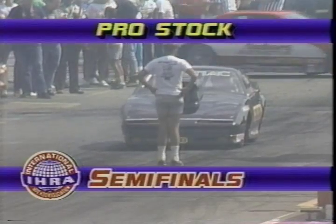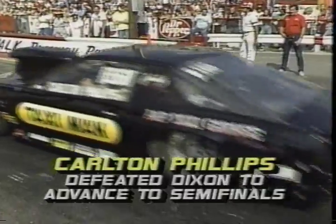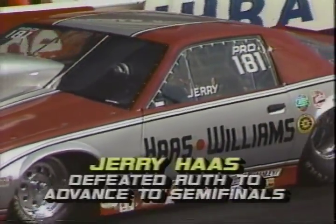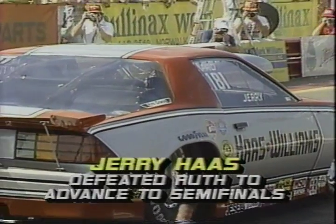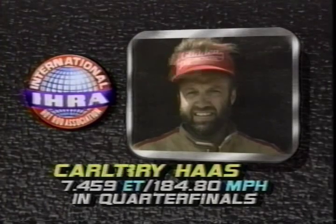On now to Pro Stock semifinal action. There you see Carlton Phillips out of Vienna, Virginia. He beat Ed Dixon in the quarterfinals. Carlton Phillips, who once had a car stolen from a parking lot after qualifying for a nationals event, will be facing this guy, Jerry Haas, who won when James Ruth red-lighted in the quarterfinal. There you see Haas, who builds race cars as well as driving them.